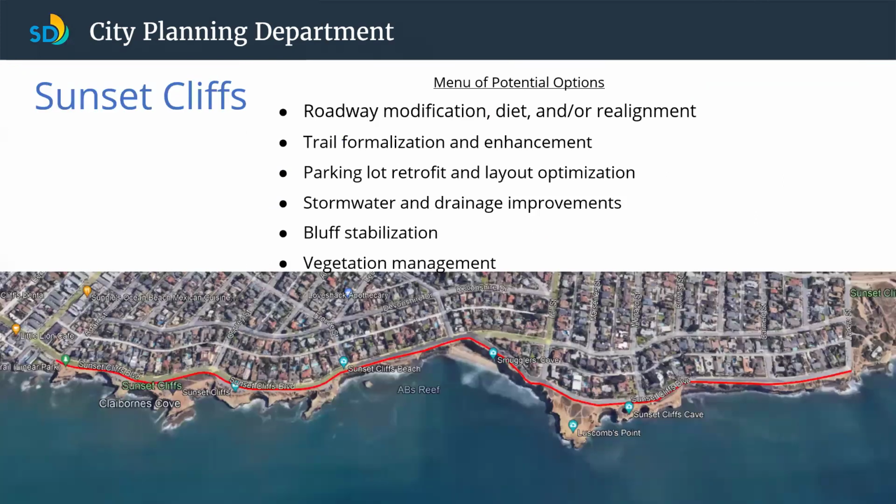For the Sunset Cliffs project site, a menu of potential options for the site were considered, including roadway modification and lane diet, trail formalization and enhancement, parking lot retrofits and layout optimization, stormwater and drainage improvements, bluff stabilization, and vegetation management.